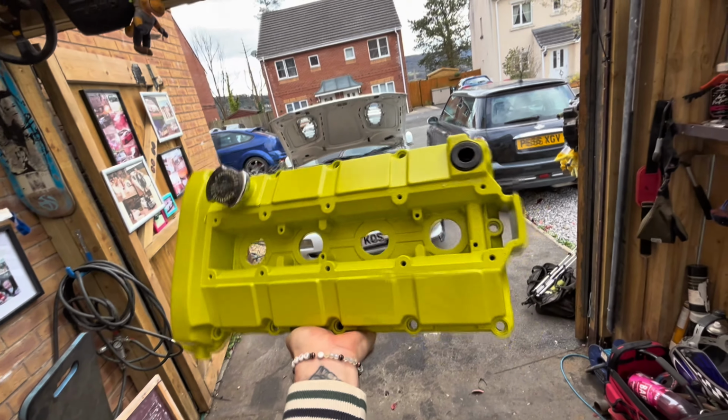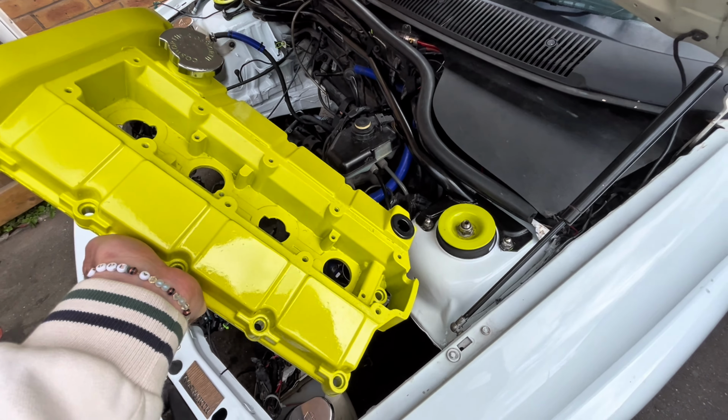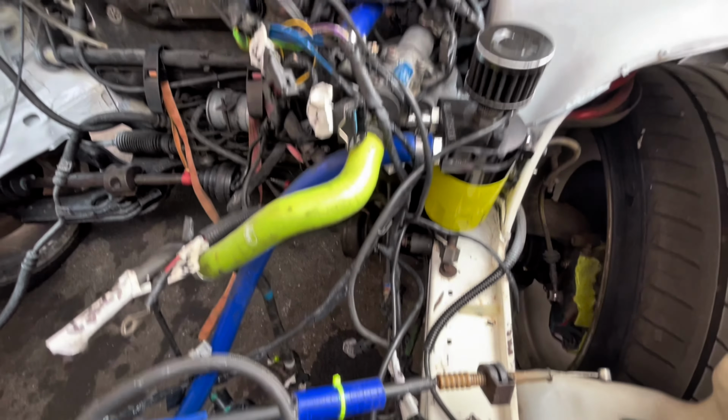So yeah, we are back in business and we are rocking the yellow cover. Matchy matchy, matchy matchy.